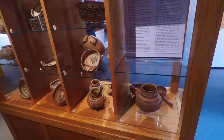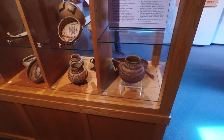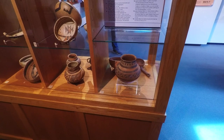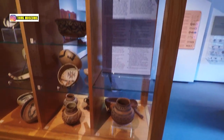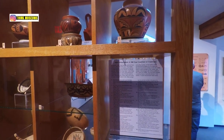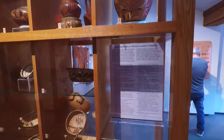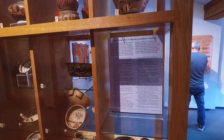Oh yeah, maybe 12 to 15,000 members, whereas Navajos are probably getting close to 300,000. Whoa! Yeah, Navajos are the largest tribe in North America, and also the largest land area. Oh wow! Yeah, they have land in three states: Arizona, Utah, and New Mexico.